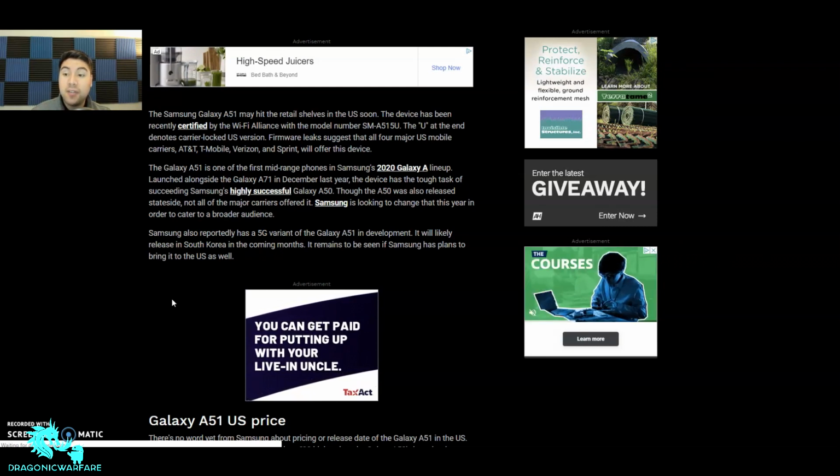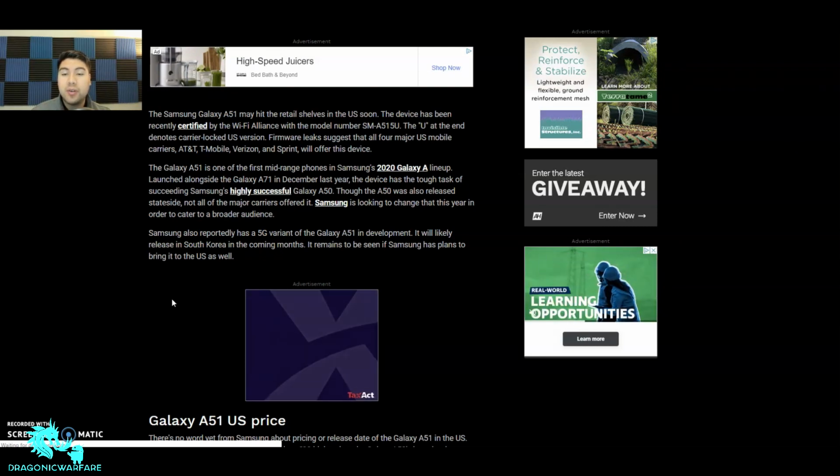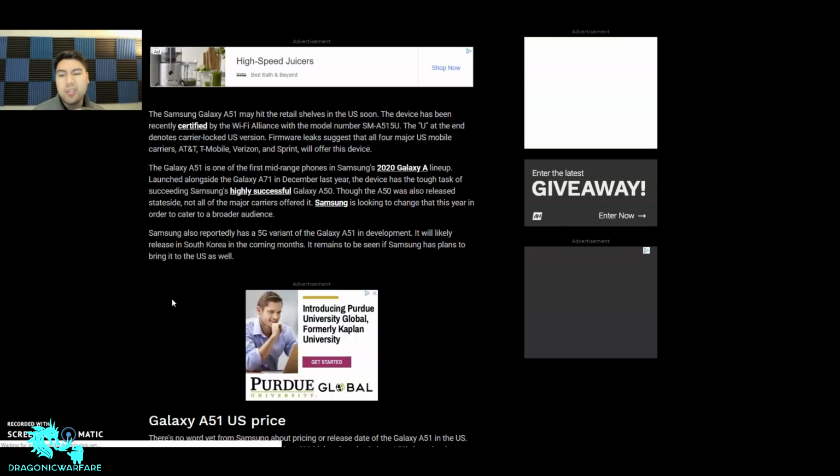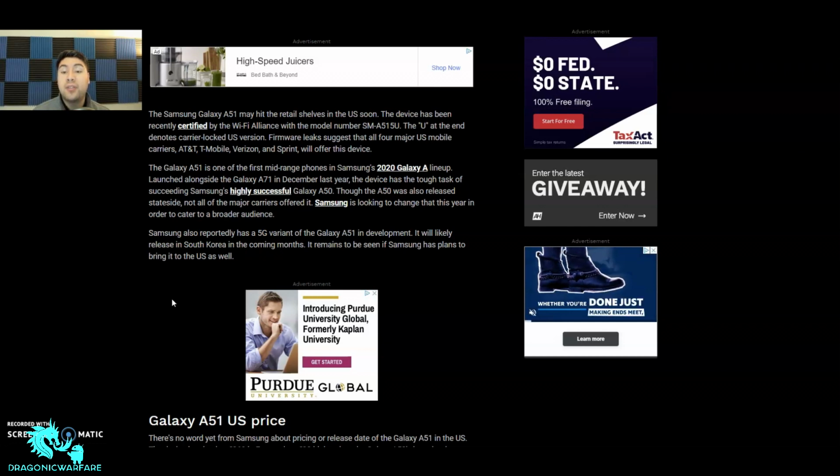It says the Galaxy A51 is one of the first mid-range phones in Samsung's 2020 Galaxy A lineup that launched alongside the Galaxy A71 in December of last year. I don't know, a lot of people didn't really talk about the A71, or at least I didn't see many videos on it. But it says the device has the tough task to succeed Samsung's highly successful A50.